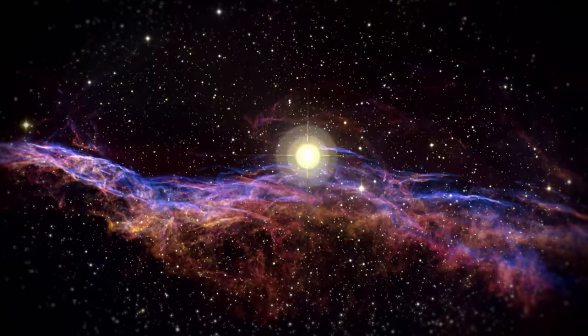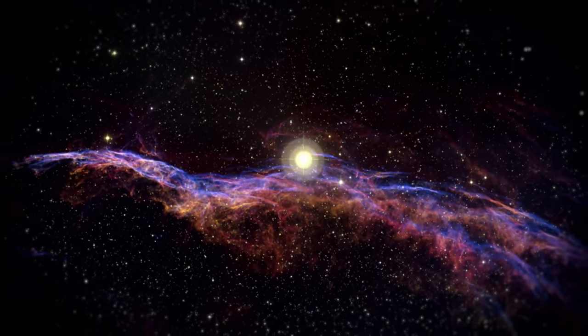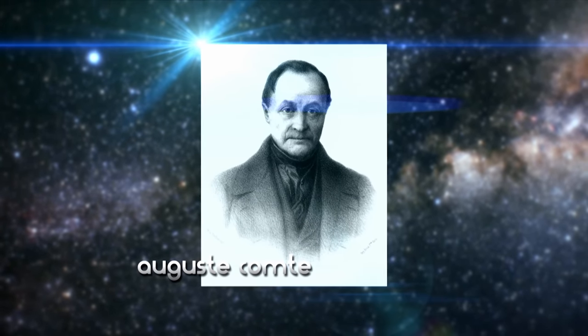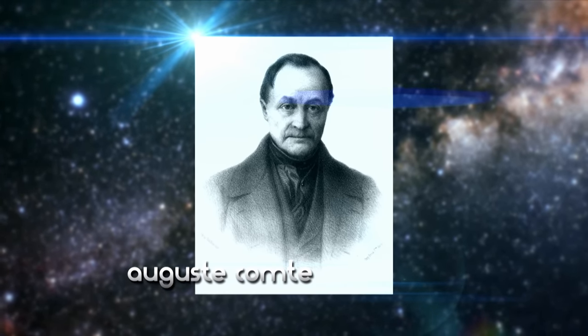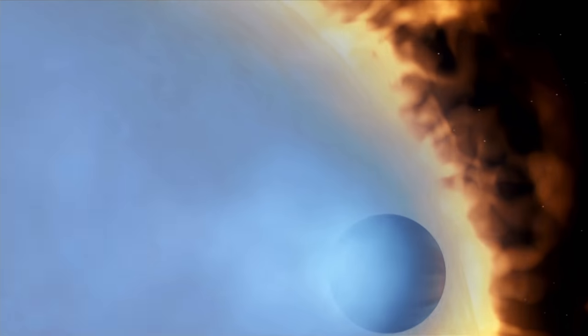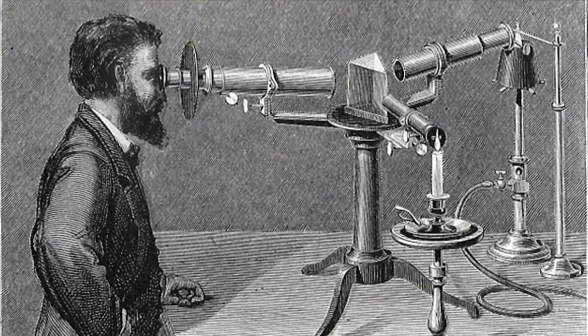In the scientific journey, there have always been moments when progress has seemed impossible. That was the case in 1835, when the French philosopher Auguste Comte wrote that the chemical composition of the stars would forever be beyond the limits of human knowledge. Comte assumed that scientists would have to travel to the stars to learn what they're made of. But thanks to the invention of the spectroscope, he was soon to be proven wrong.